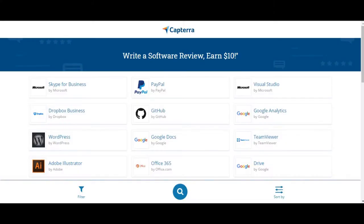So the first one I want to talk about is a website called Capterra Reviews. That's C-A-P-T-E-R-R-A Reviews. Now, what is Capterra Reviews? Well, Capterra Reviews is an online website where you can review software. Software like, for example, Skype, OBS, XSplit, Microsoft Office. They have all kinds of different software available for review.